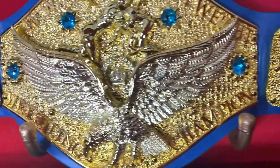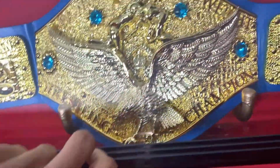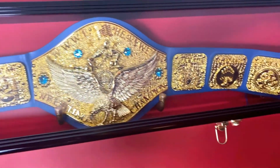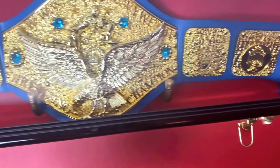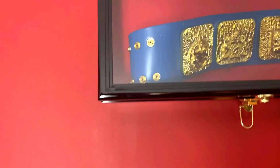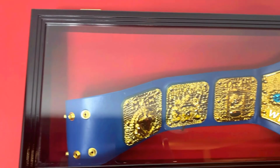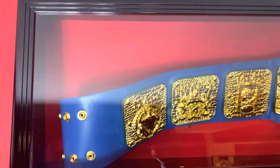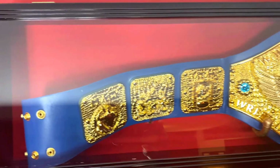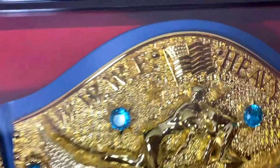I really love how the blue goes with these red backings. These cases come in maple, do come in like a cherry wood, I think an oak, and this black that I have here. And to me, black classic was always good. I'm in the basement right now, and this was not planned, but I like how the red wall that I have down here complements the red backdrop that's in the casing here. And I'm not sure if that's interchangeable or not, but the Bob Backlund, this WWF belt, that beautiful flag up there.